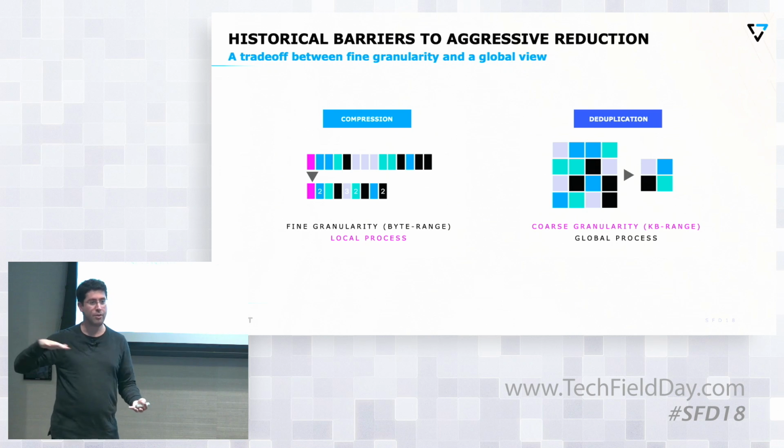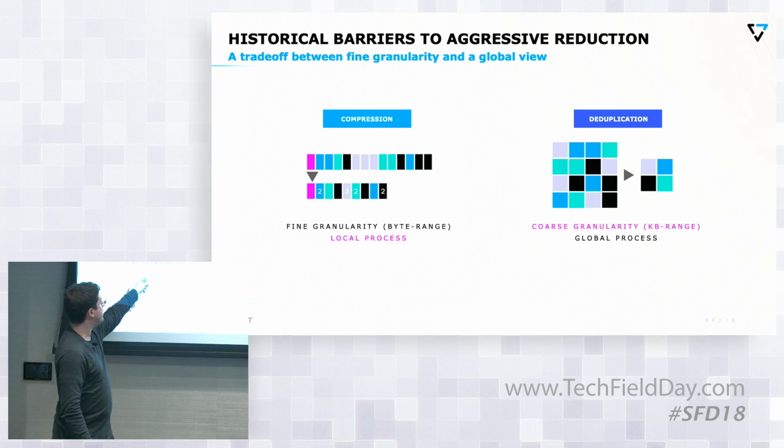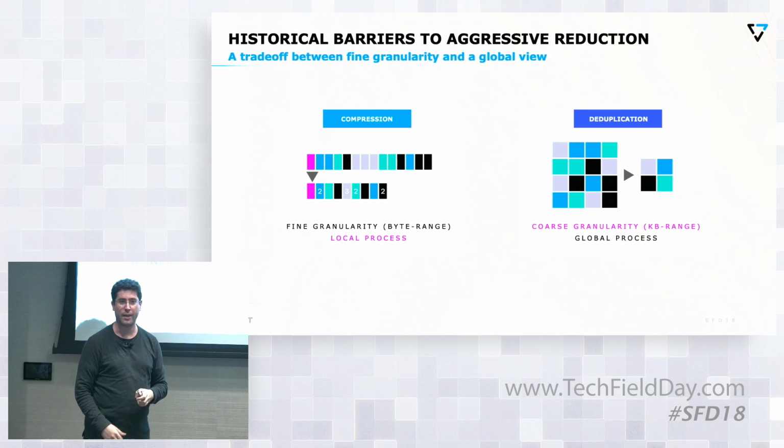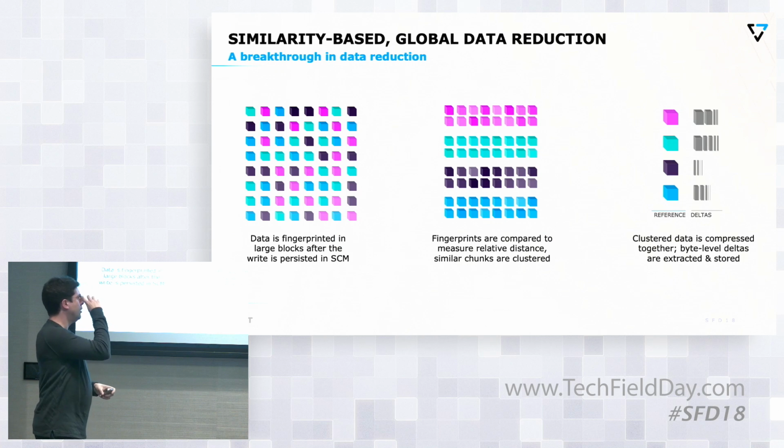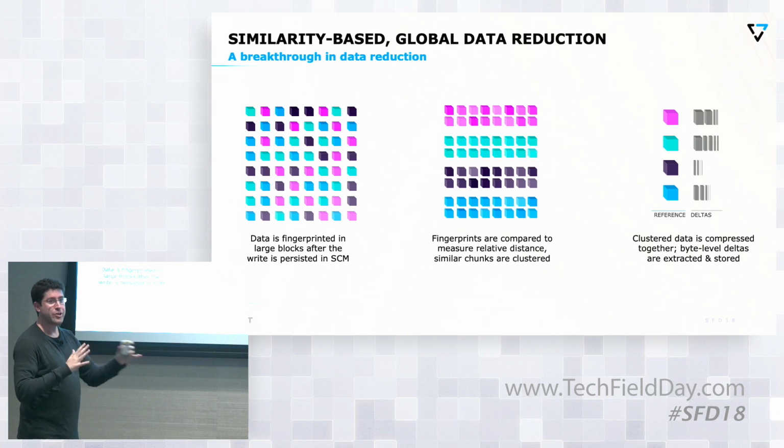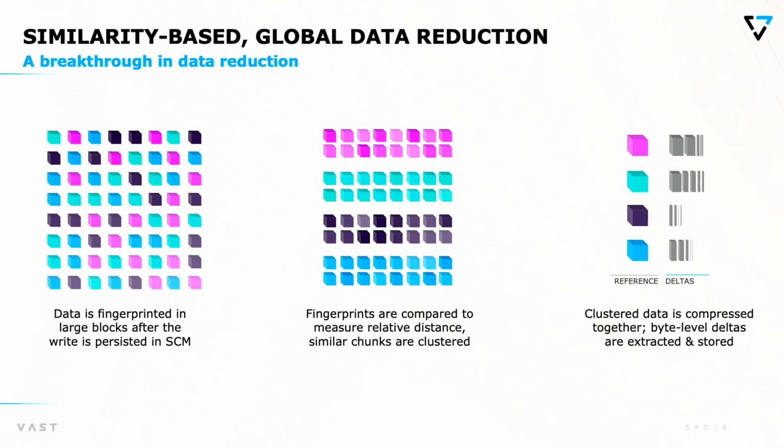And if we have 10,000 of those in a data set, that's a lot of potential for data reduction that isn't being realized by this and isn't being realized by that. What do we do? We basically, again, break the trade-off. We go all the way down to byte level granularity, but we do it at a global scale. If you can imagine, we're compressing the entire namespace. However, when we want to read something, we only need to read that piece. Again, locally decodable codes.